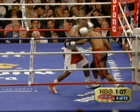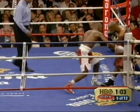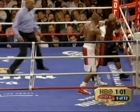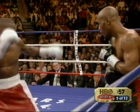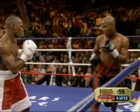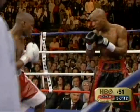Zab should definitely keep his hands a bit higher, because when you've got a quick guy in there, you don't want to give him too many chances. Mayweather is beginning to hammer Judah with body shots, a left and a right along the ropes there. Judah is fighting less, and as a result, taking more leather.